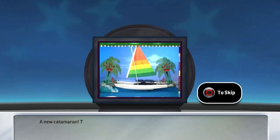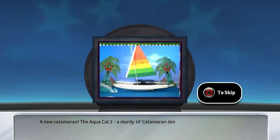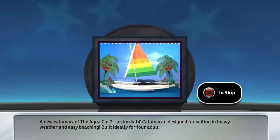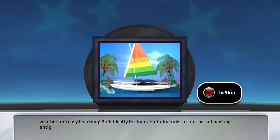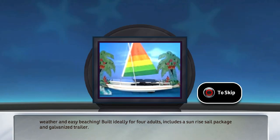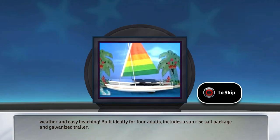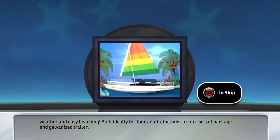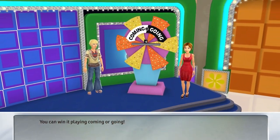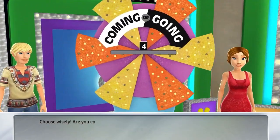See what you'll be playing for. A new catamaran. The Aqua Cat 2, a sturdy 14-foot catamaran designed for sailing in heavy weather and easy beaching. Built ideally for four adults, includes a sunrise sail package and galvanized trailer. You can win it playing Coming or Going. Okay, choose wisely.